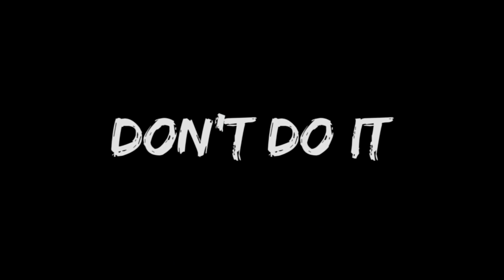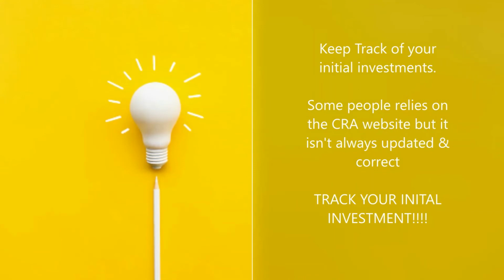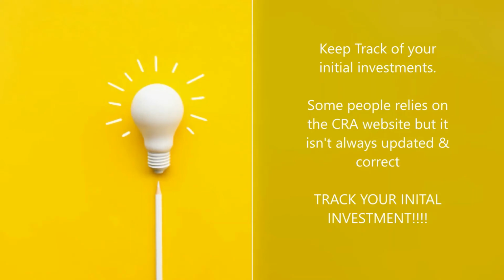Don't over-contribute. Here's a good tip. From my experience, I always keep track of my initial investments. Some like to rely on the CRA website, but it isn't always updated and it isn't always correct. It is important for you to track your own initial investments in your TFSA account.